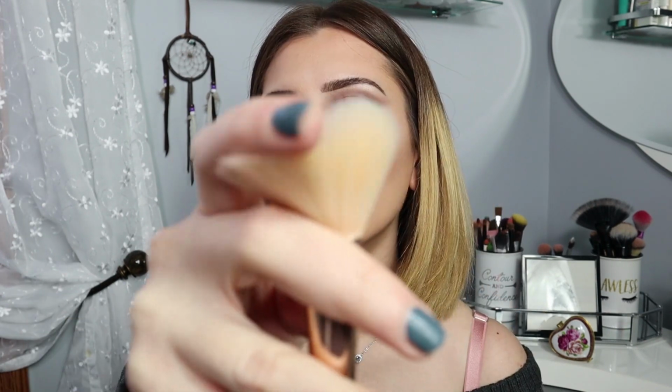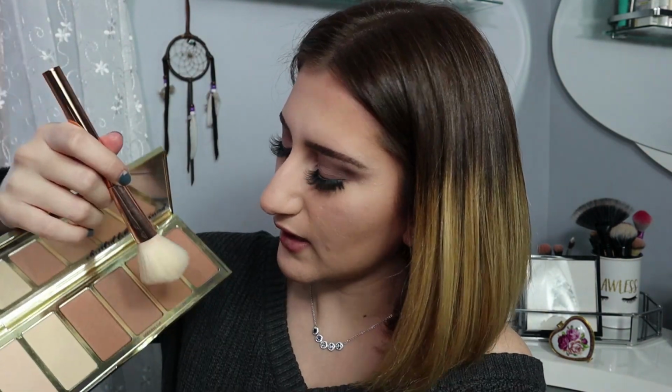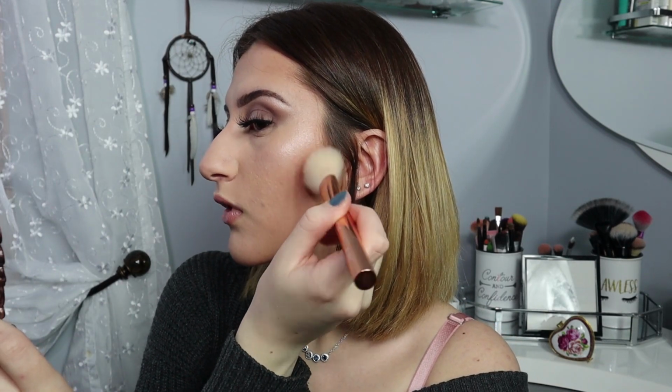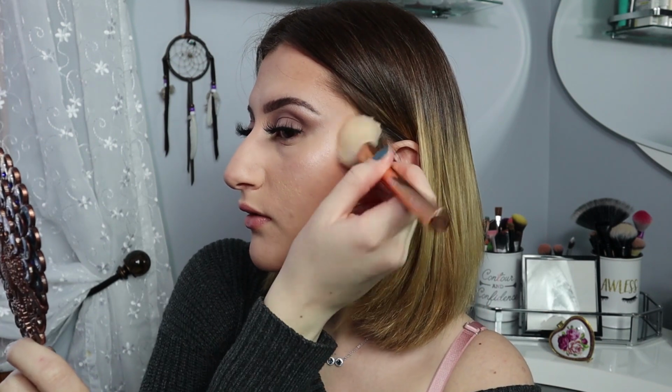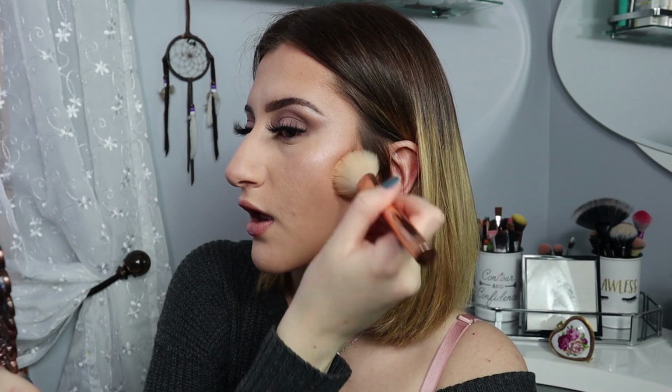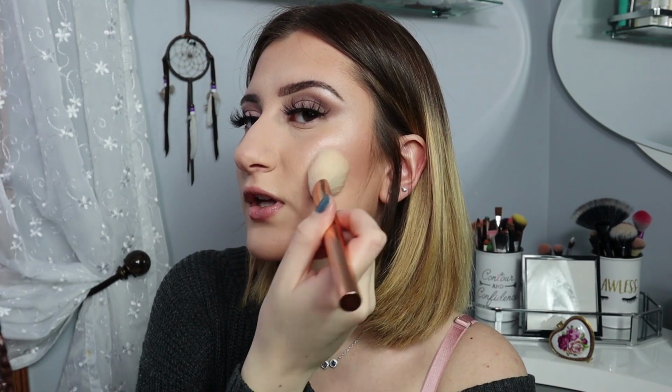From here on out, all my products are gonna be powder. I'm gonna go in with my Park Avenue Princess palette from Tarte with a more fluffy brush, and I'm gonna take a mix of Princess Cut and Angle, tap off the excess, and slowly build up this color. I'm gonna start from right at the top of the cheekbone, tap in this color, and then slowly swirl it and buff it.